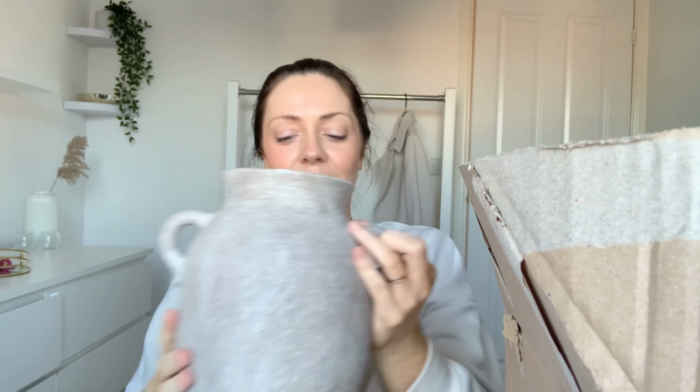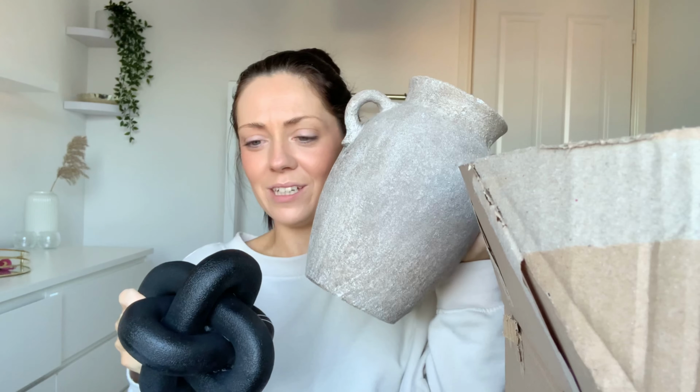I absolutely love this. So my style is very neutral with rustic vibes. I love worn wood and concrete, cement, just natural earthy tones. And yeah, these work really well together actually.